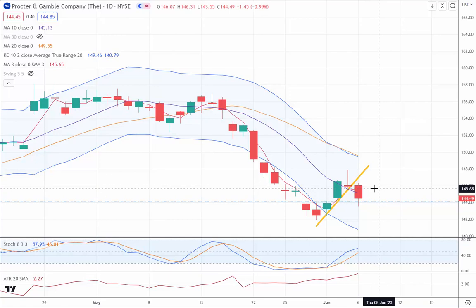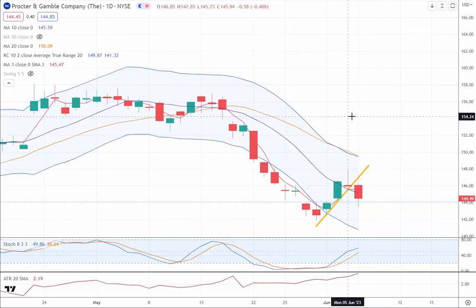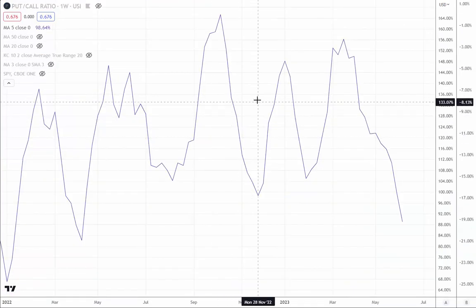But first, I wanted to take a look at something else that's going on that may explain why bear setups are a good idea over the next few weeks, as the market attempts to push out even more gains despite the fact that it's so overbought. So let's take a look at the put-call ratio for the total market.